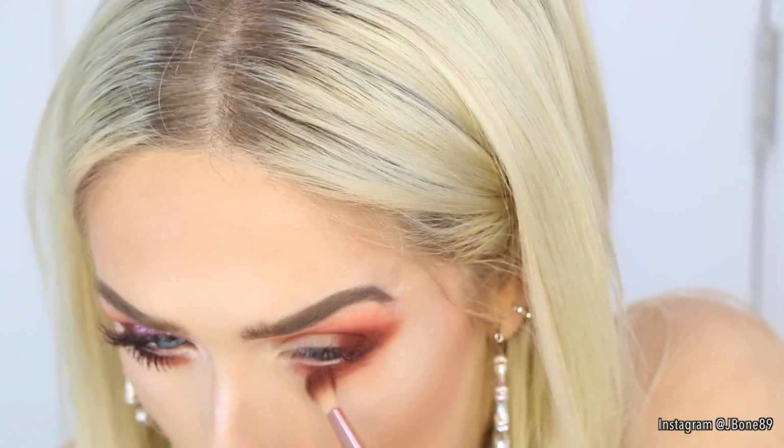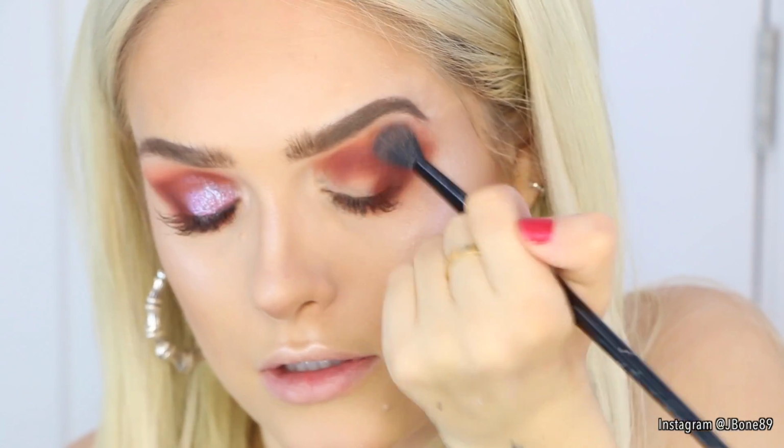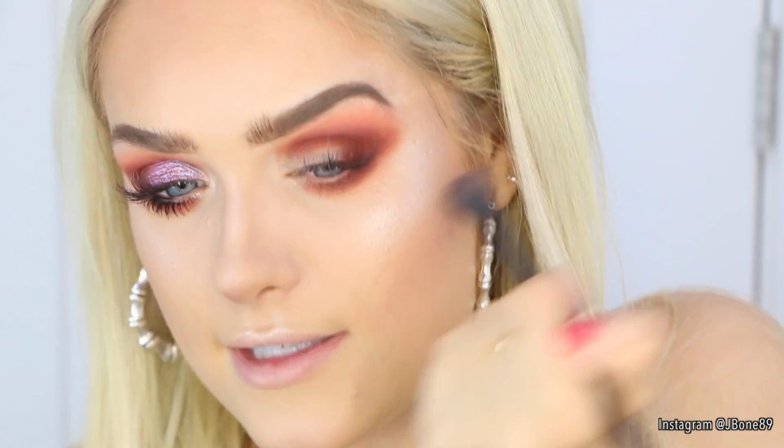And then on the lower lash line, on the outer corner. And now I'm just going to pop a little bit more Eden on my big fluffy brush. Blow it off a little bit, and just blend all of that together, so there's no harsh lines.